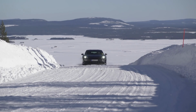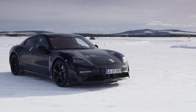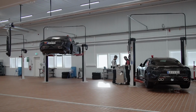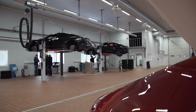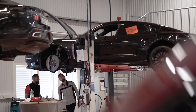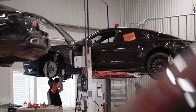Here and now, lurking beneath that black plastic wrap, is the production version of the car, which will soon enter manufacturing in Stuttgart. Don't be fooled by the fake tailpipes on the back, they're just part of that camouflage package designed to let this thing hide out in the open. This is Porsche's first mass-production electric car. The battery pack is situated in the floor, keeping the center of gravity low. All-wheel drive is provided by separate motors for the front and the rear.